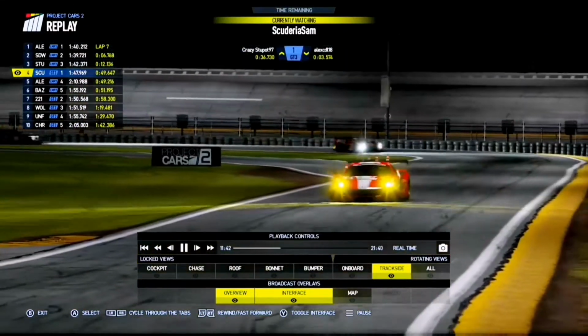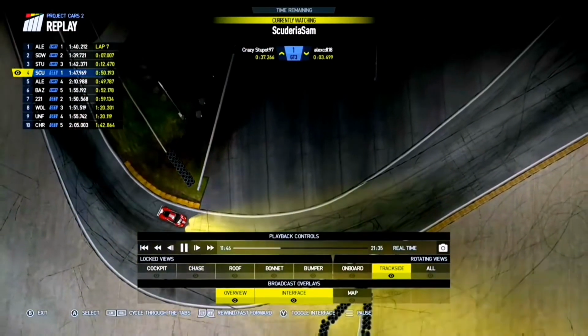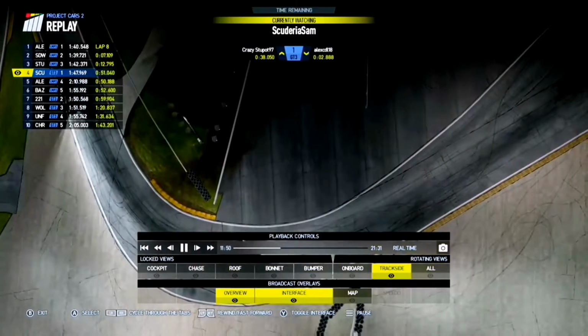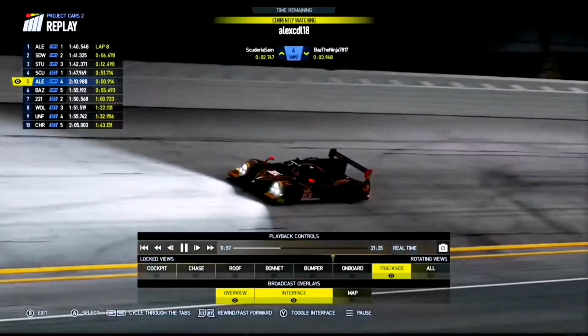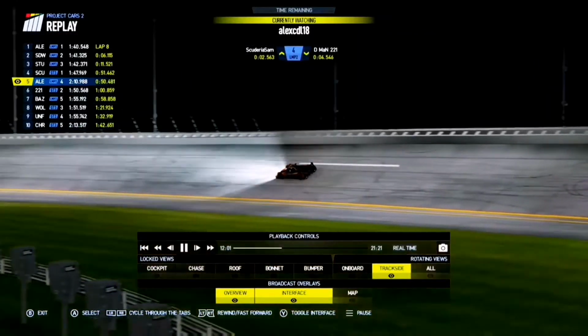Yeah, he must have pitted, Baz, because Scuderia Sam's ahead of him now. GT3 class up to 4th. He's clearly not pitted yet. There we go. So Scuderia Sam now ahead of Alex CDL.